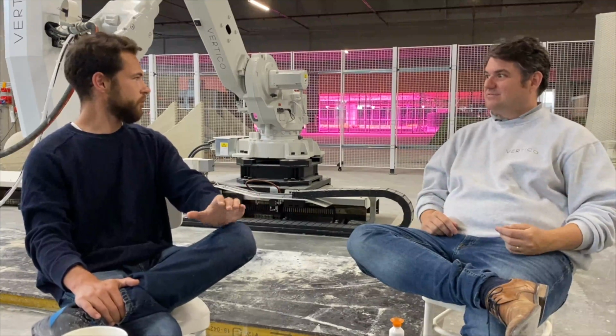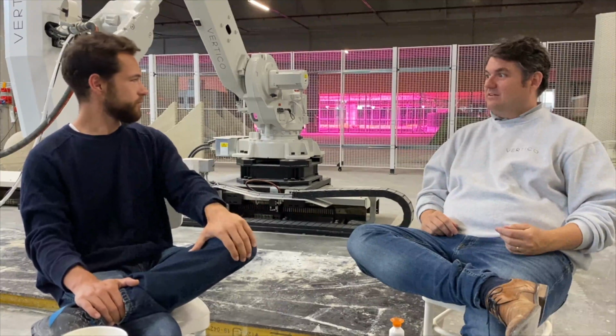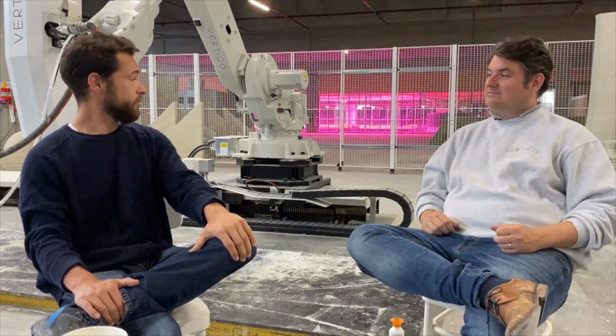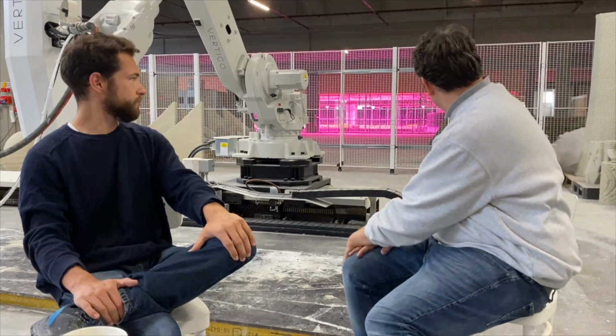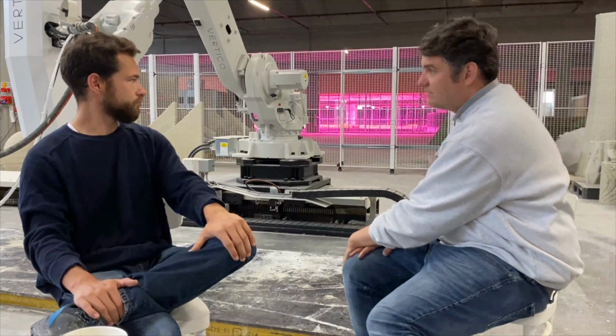Was that accomplished all in one go, or was it printed in sections? No, that's one go, yeah. And what's the height of that? 2.5 meters? Yeah, around about. I would say about 2.5, yeah.